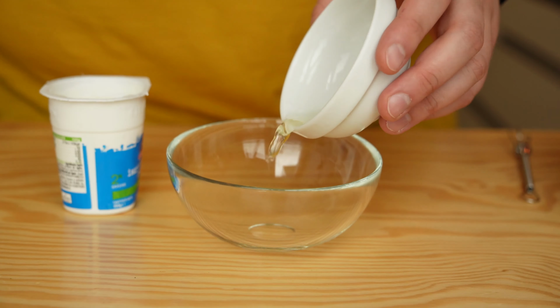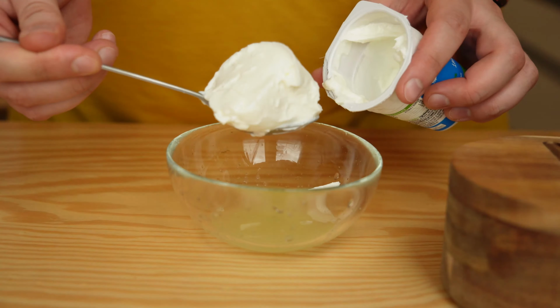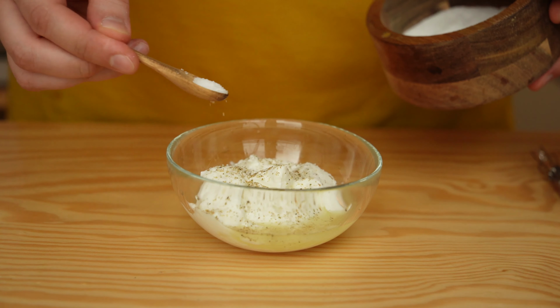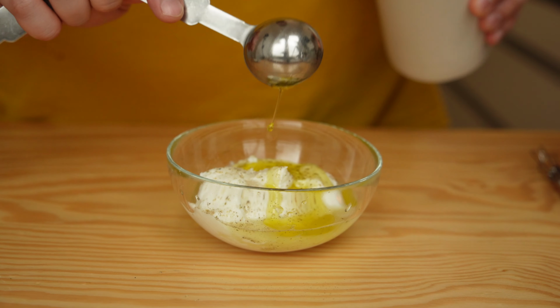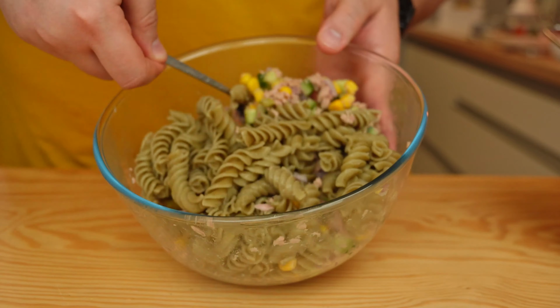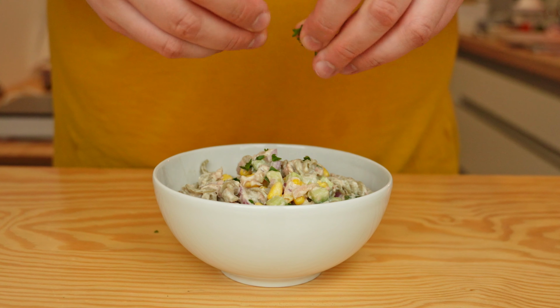So start with 2 tablespoons of the pickled juice from the peppers, half of a lime squeezed, 150 grams of Greek yogurt, 10 cracks of black pepper, a teaspoon of salt, and a tablespoon of olive oil. Mix it till homogenized and we're ready to combine everything. So add in the pasta followed by the dressing. Serve in a bowl topped with chopped parsley.